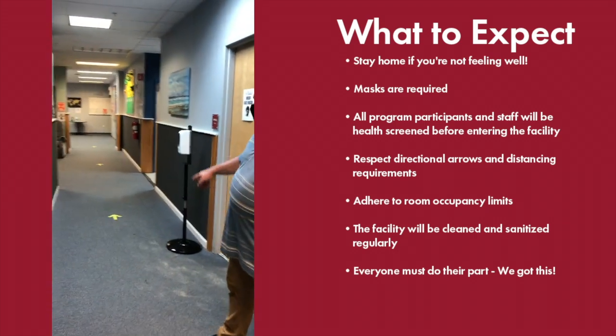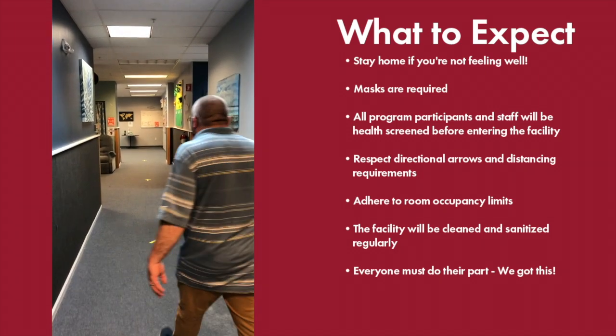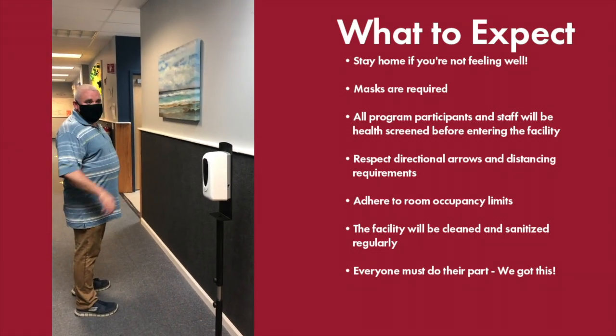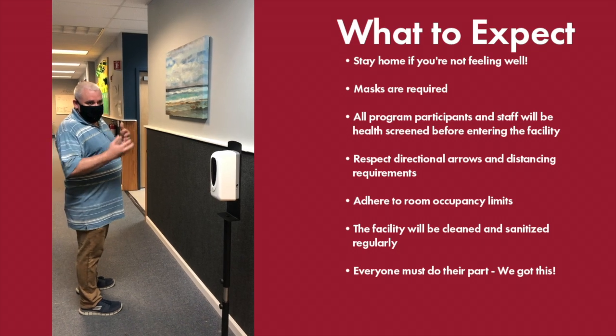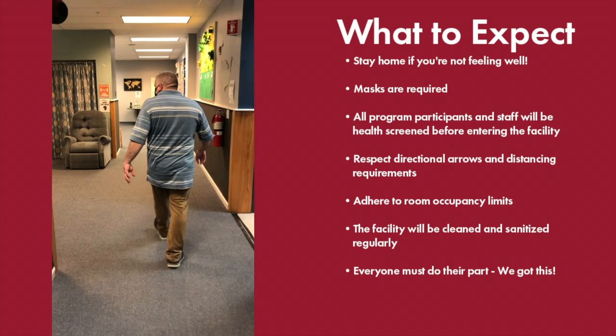We talked about the arrows on the floor. This hallway has arrows going in one direction. This is the direction of flow for this hallway. You'll also notice hand sanitizing stations throughout the building. These are obviously here to keep people safe and to promote healthy habits that we can have going forward.